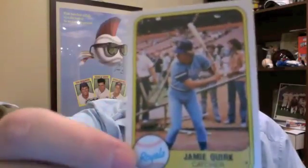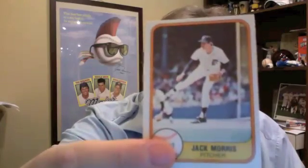It's not going to show, some surface creasing from the sheet being scrunched. Jim Anderson, Fred Lynn. Oh, Jimmy Quirk with some media members hanging out behind him as he takes batting practice. Matt Keough. Here you go, Dennis Eckersley, looking all serious. Gary Woods, Bobby Grich, the last two cards in the pack. Jack Morris.